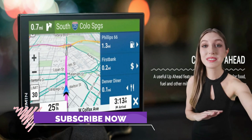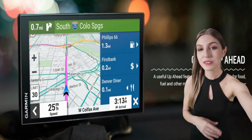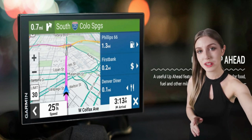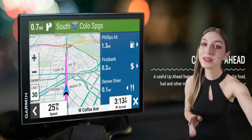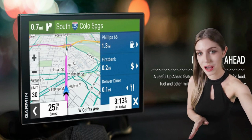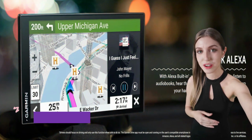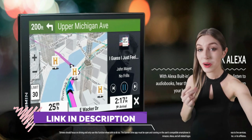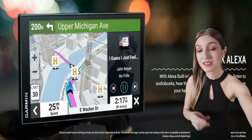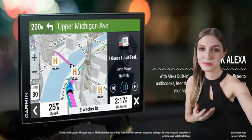The DriveSmart 76 boasts a suite of driver alerts, including notifications for school zones, sharp curves, and speed changes, promoting safer driving. The built-in history database, along with the U.S. National Parks Directory and Tripadvisor traveler ratings, ensures that users can discover and explore notable sites and points of interest with ease. The addition of Foursquare POI adds another layer of convenience for finding new and exciting places.